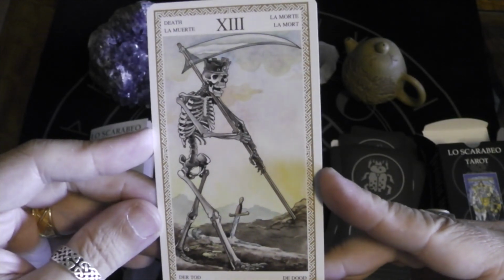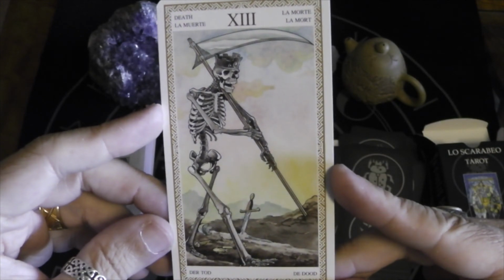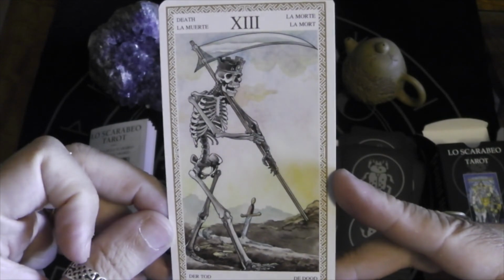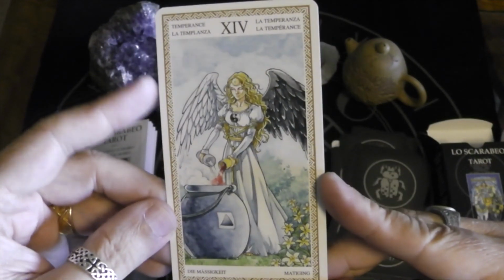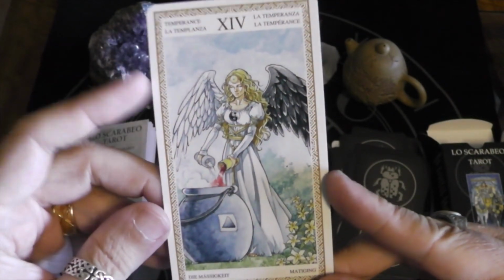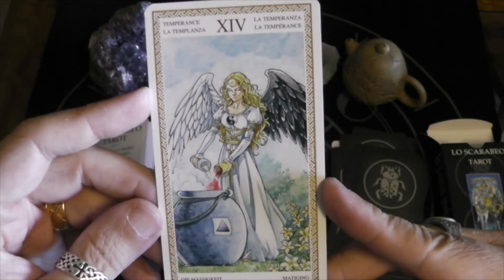Death. I love that Death is wearing a crown. And there's broken implements at his feet. Huh. Temperance. I love the yin yang. Alchemy.